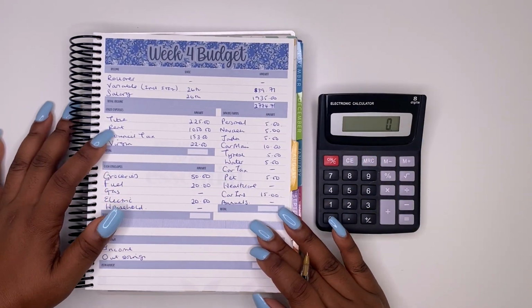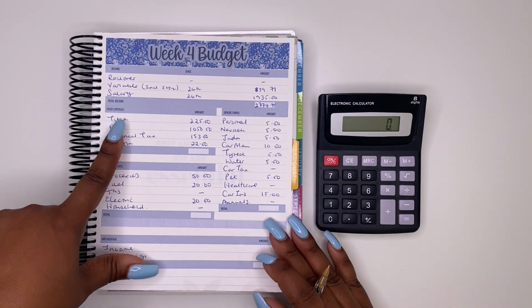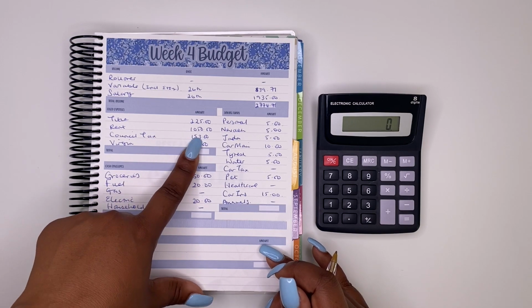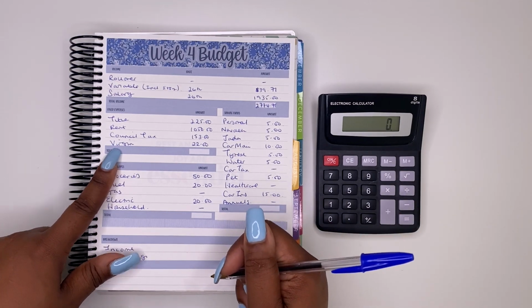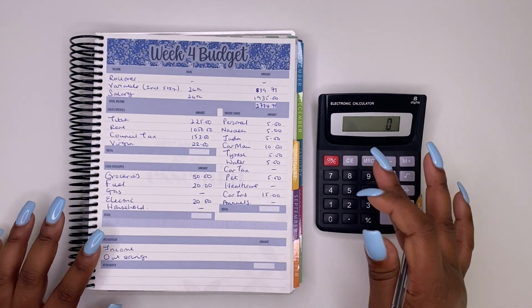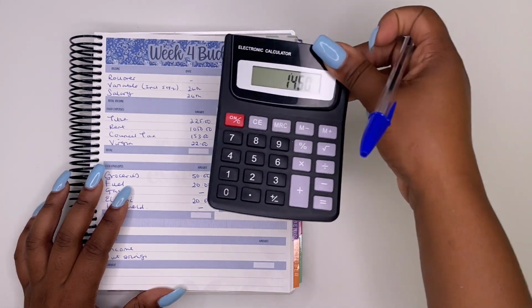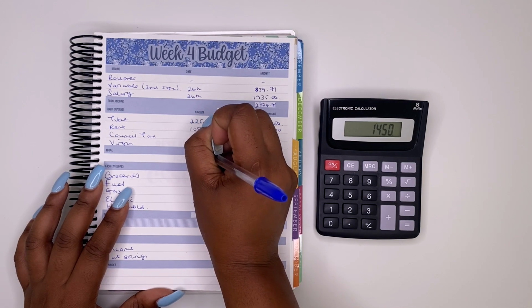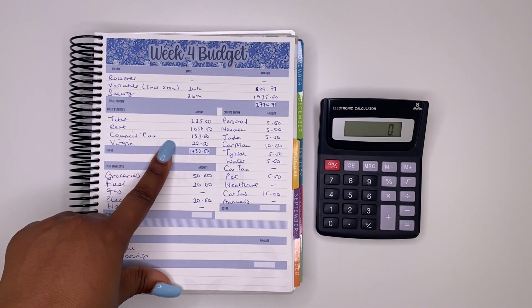Okay, and then moving on to my fixed expenses. As I said to you, this week is when I pay for all of my big expenses. So I return a tithe of £225. My rent is coming out, which is £1,050. Council tax, which is £153, and my Virgin Media, which is my internet and television. Well, we don't have any television anymore, but my internet is £22. Yeah, it's £1,450. So that is the amount I need to have in my account in order to pay for these bills. My council tax will literally stay in my account until the 1st of the month, which is when it's due to come out.